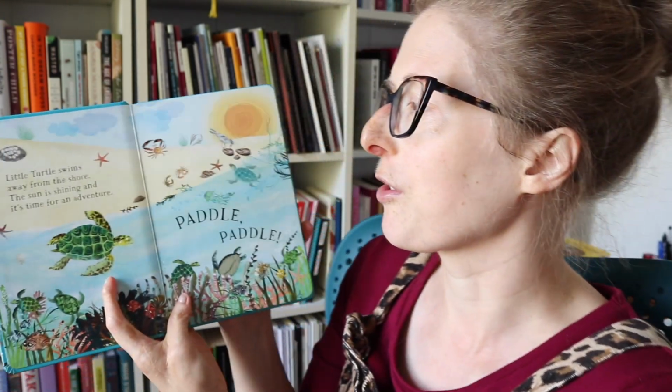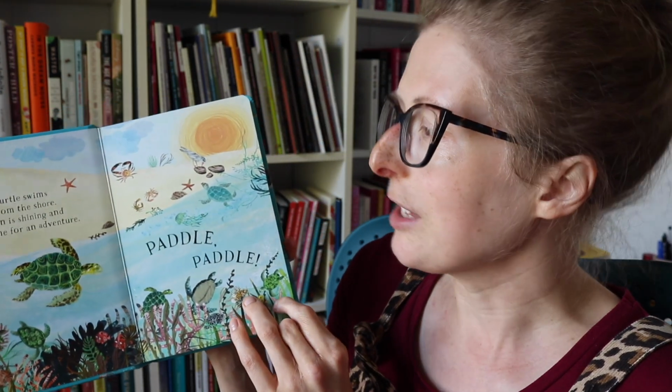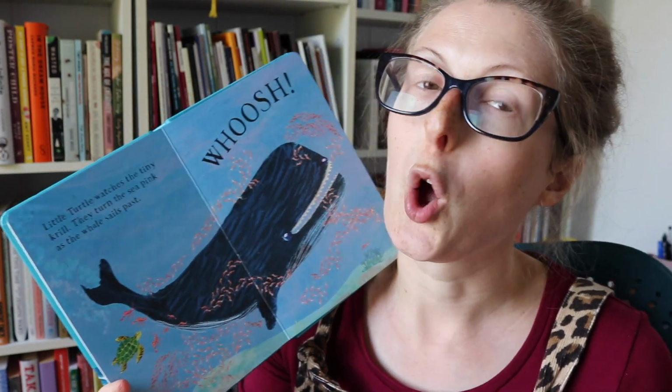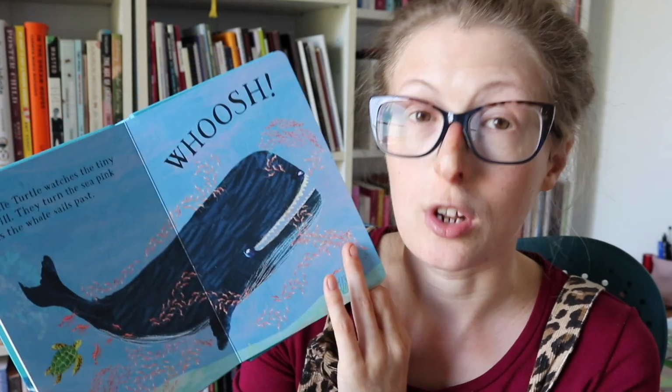So Little Turtle swims away from the shore. The sun is shining and it's time for an adventure. Paddle, paddle, paddle, paddle. I don't know why I'm looking at the words because I do know this book off by heart. So we've got octopuses in here, we've got sharks, and then this is her favourite spread here. Little Turtle watches the tiny krill. They turn the sea pink as the whale sails past. Whoosh, whoosh. She loves this whale.